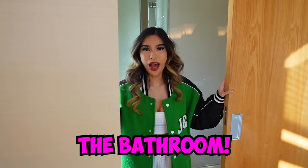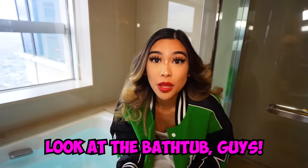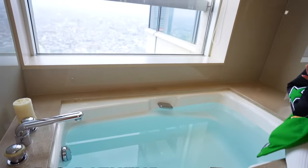Now let me show you guys the bathroom. This bathroom is so big. They even have a place for me to do my makeup. And look at the bathtub, guys. It's so big.